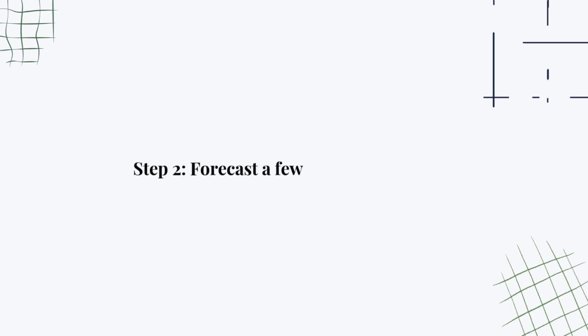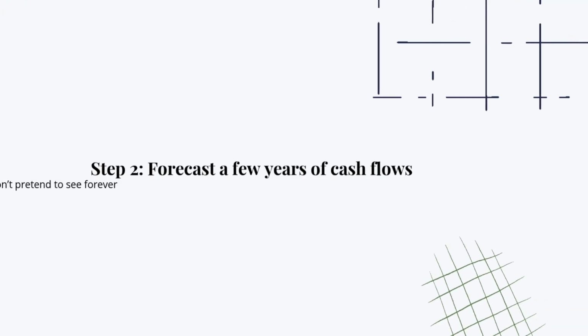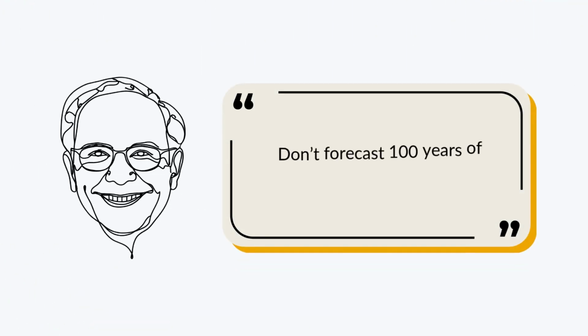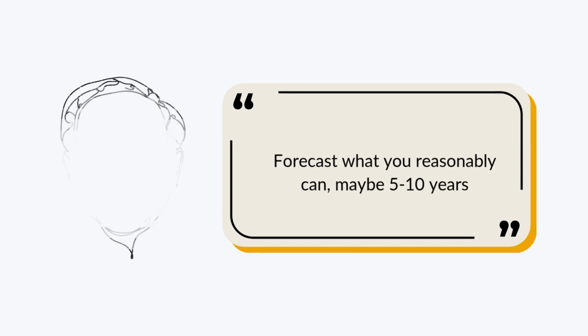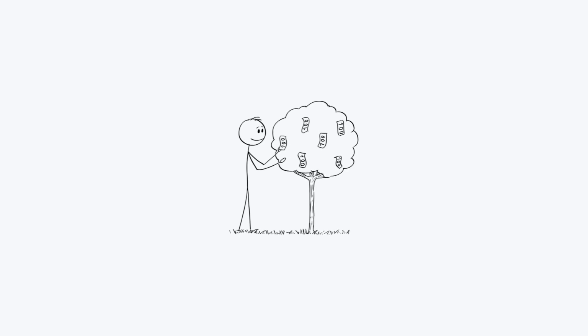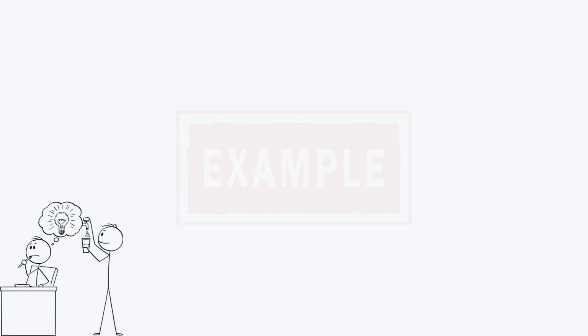Step 2. Forecast a few years of cash flows. Don't pretend to see forever. Buffett often says, don't forecast 100 years of tiny guesses. Forecast what you reasonably can, maybe 5 to 10 years, then handle the future beyond that with a sensible terminal value. Here's a tiny example, so the idea is concrete.